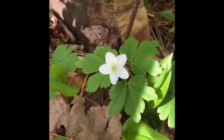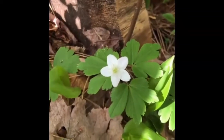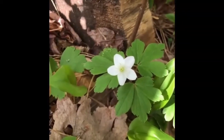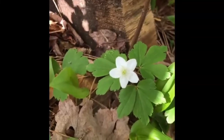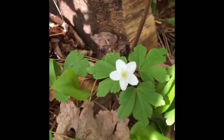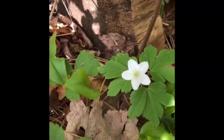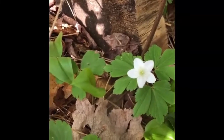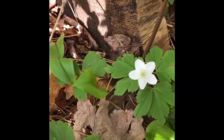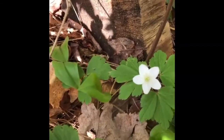Here we have the wood anemone. It is in the buttercup family. It's got the single white flower there that you can see. Some people call it mayflower, but there's a different flower that kind of has that name too. It's very common here in the springtime. What's neat about it is that they produce a long horizontal underground rootstock known as a rhizome that forms a large mat and produces large patches of growth, which is kind of cool.